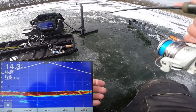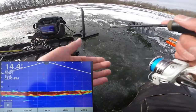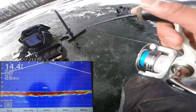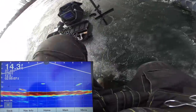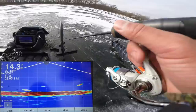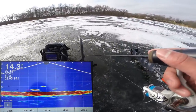Alrighty, time to catch some eaters. None of that giant trophy fish anymore. Okay, well, I do want to catch a giant trophy fish, but I want to catch some eaters, man. I'm hungry. Oh, shoot. We got fish coming in. We got fish coming in. Oh, wow. What is this? I don't even need to jig it that much.